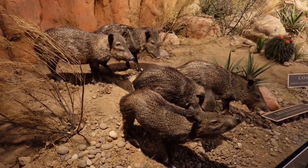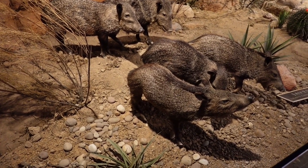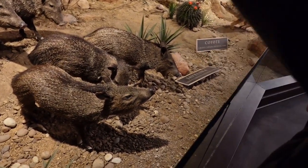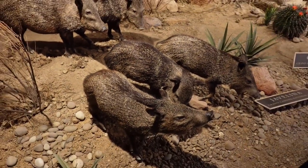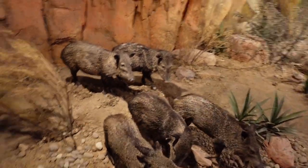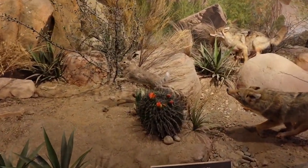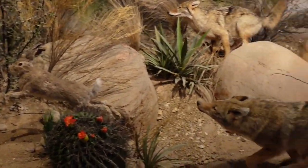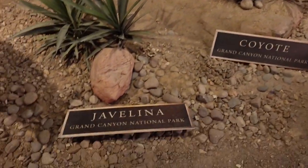We got some javelinas. They're moving in the middle of the night. The sign's knocked over. Oh no, the sign is knocked over. There's a gecko over there to go with the javelinas. The javelinas, javelina. Guess I'm not funny. Javelina. Oh, there's a rabbit. We got the coyote. Oh, there's where the sign says. At least information of the animals.